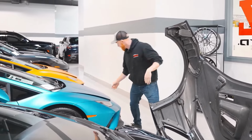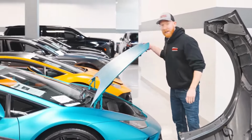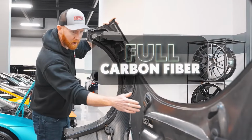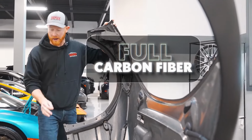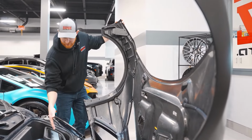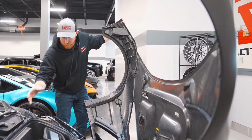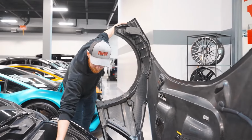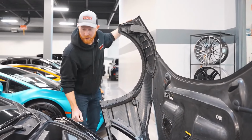But as you can see here, big difference, big difference. Check out the inside of this hood, full carbon fiber build, super lightweight. And you got on the front, like we showed earlier, these front air vents directing air into here and cooling everything. This keeps all your Lamborghini kit from factory that helps you with your tools, whatnot, and your charger.